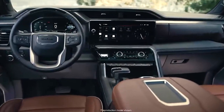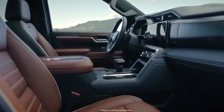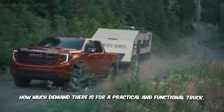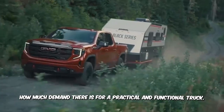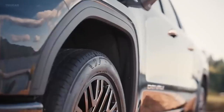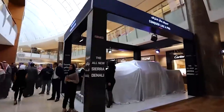Often, only luxurious and useless things are the ones that actually make headlines, and all the media attention goes to them. Making this video, and you interacting with it, just goes to show how much demand there is for a practical and functional truck. But what do you think? Is this possible, or thinking too much outside the box? But if they actually succeed, this will be the start of a new era.